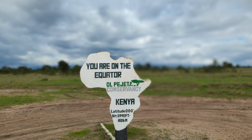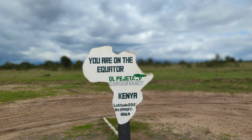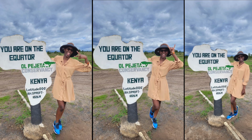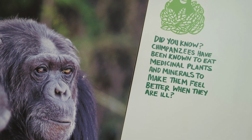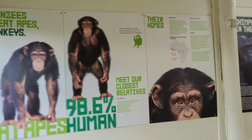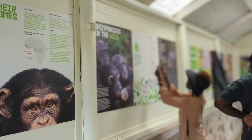Situated on the equator line, it has the perfect Instagram spot for your pictures. So just before you start your game drive, make sure you make a stop and take a few pictures and videos at the equator line within the park. The park also boasts of the largest rhino sanctuary and also a Sweetwater chimpanzee sanctuary that you're able to visit as well.